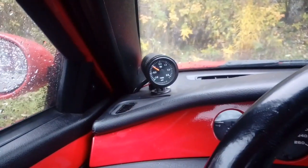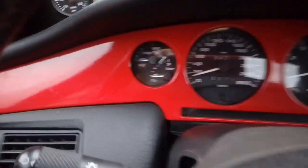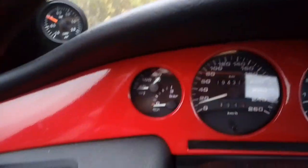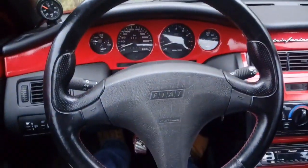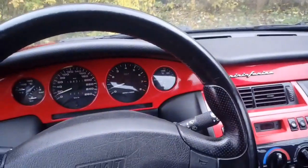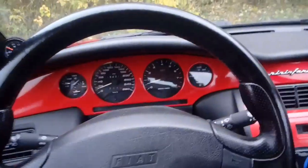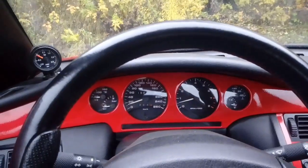And of course, there we have the turbo pressure, and the normal things like oil pressure, oil temperature, water temperature, and of course gasolina. The wheel is very boring. It says Fiat, and I will change this wheel into something else, I think. My wife says I need to fit a Ferrari wheel, but that feels a little bit too much. This is not a Ferrari, it's a Fiat. But who knows? No one recognizes this car anyway.